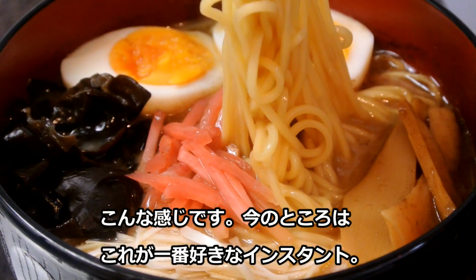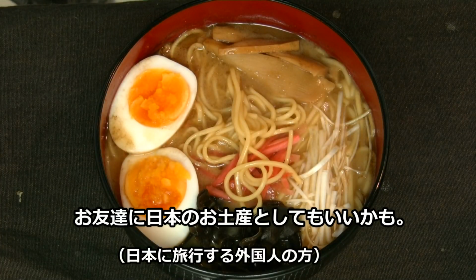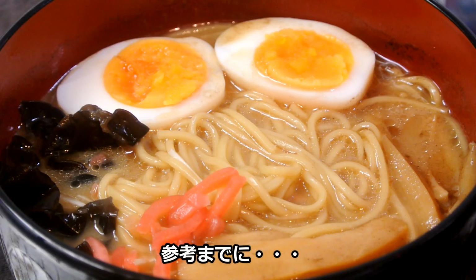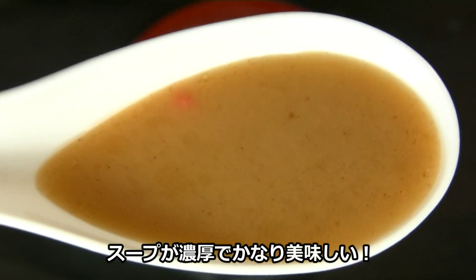So this is it. So far this is my favorite instant noodle. It's only about $1.50. So when you come to Japan, this could be very nice souvenirs to your friends. Just for your information. And the soup was so thick and amazingly tasty.